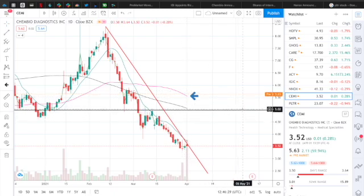So we're opening up above this resistance. We're opening up above the downtrend. We're opening up above the 200-day moving average and the 50-day moving average. So it's gapping up quite nicely here in pre-market.